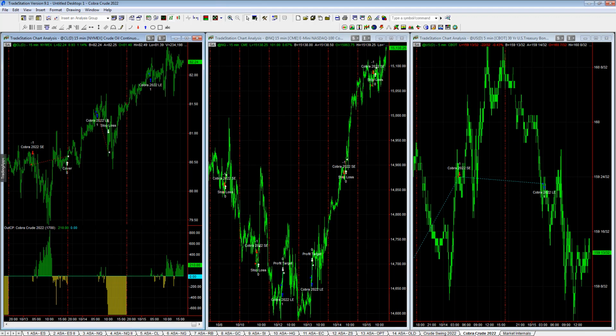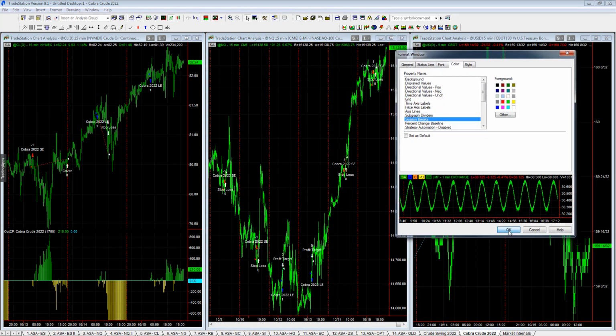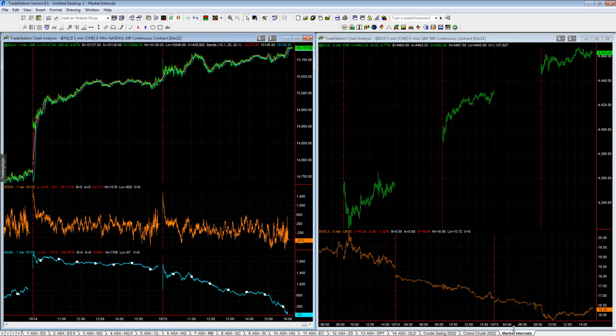Cobra crude plus 210 on the day. These are strategies that we're watching, by the way, not trading yet, and this is actually in the portfolio. So Cobra crude up on the day, plus 210. Cobra NQ is down on the day, went short, and Cobra bonds went short, went long, reversed. And so those are the trades on the day. Last trading day of the week, October the 15th, 2021.